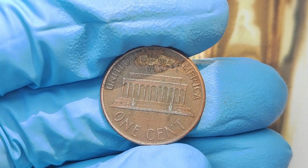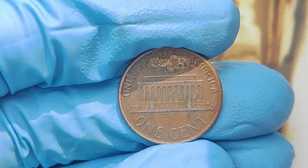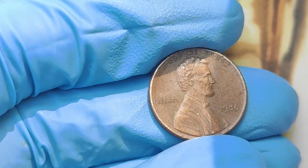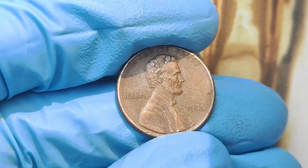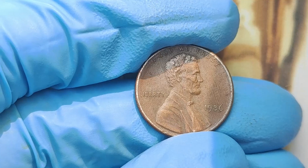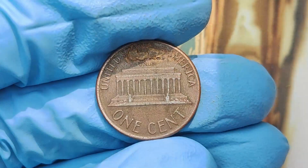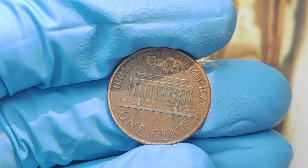Think about it for a moment. One simple oversight in a minting factory has created a coin so rare that it's now worth more than most people's homes. Isn't it amazing how something so small can have such a massive impact? Imagine for a moment finding one of these pennies in an old jar or tucked away in a forgotten drawer. Your heart skips a beat as you realize the life-changing potential in your hands.